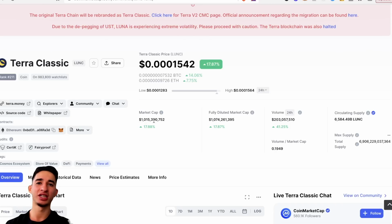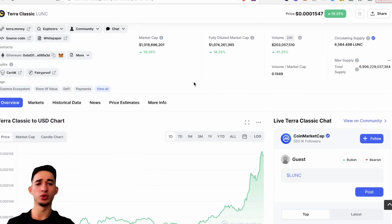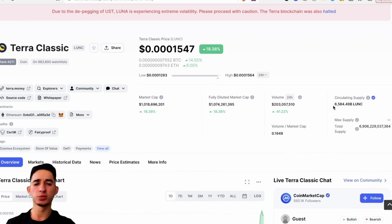Will Terra Luna continue this pace? Will we continue pumping? Where are we going from here? Things are getting very, very interesting, guys. And with the whole 1.2% tax burn and the staking and everything implemented, it seems like only good things are happening right now. Almost 1 million people on the watch list too. So even though this thing dumped, it seems like people are regaining trust and adding Terra Luna Classic on the watch list. So this is very, very interesting. Ranked 211, of course. So this is in the top 200. The circulating supply is still 6.5 trillion.